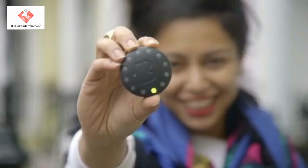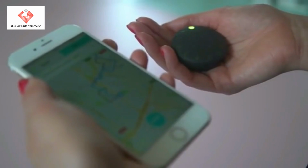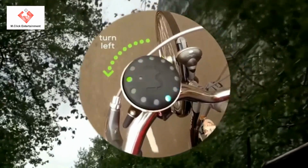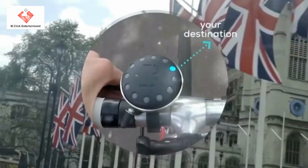Bluebell is a sat-nav in a bicycle bell that learns from the cycling community to find the safest routes. It's like having an expert guide you wherever you go. Bluebell connects to an app on your smartphone, so just type in where you want to go and Bluebell navigates you every turn. It also points to your final destination, so you'll never lose your bearings.